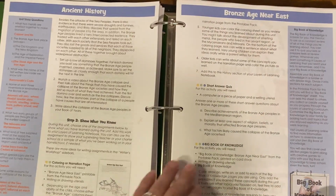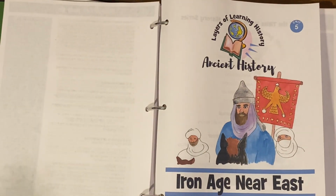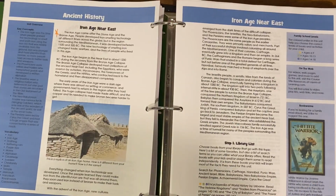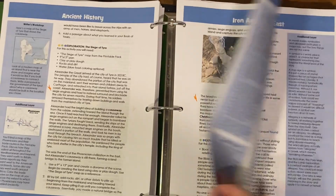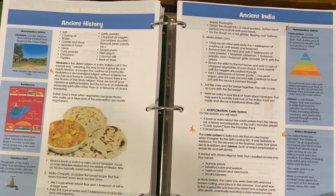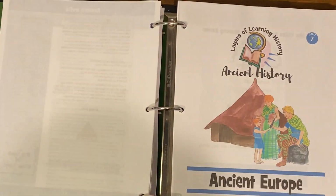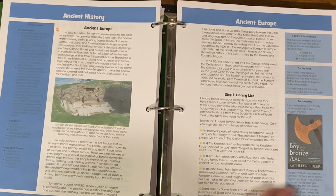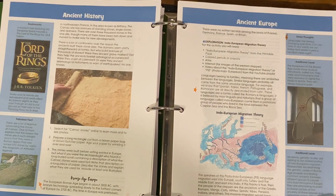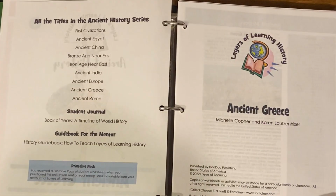So each unit comes with all of the things that you see, and then there's also printables for each unit that the kids can do. Some of them are for the timeline book, some of them are for individual projects that are listed. Some of them are like notebooking pages, that kind of thing. And I will flip through one, I believe it's the science unit, that I have the Printable Pack, that you'll be able to see an example of what those look like.